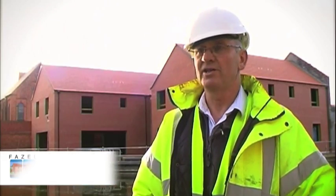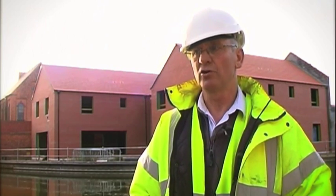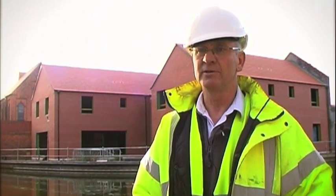It's just the location and the canal side, having it right on Fazeley Junction, where you've got more than just boats going past, you've got boats turning, and I think it's very good for the residents to have something to look at and feel probably a stimulant and part of the community really.